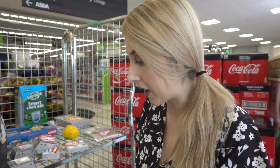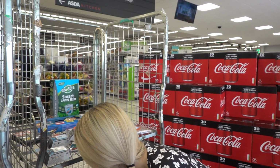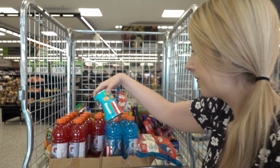I don't think anyone's going to buy these yet. I wonder how much they were originally, because they're down to £1.50. But things like this are normally like £4, aren't they? Yeah. Put them there. Well, let's go have a look at the other reductions.